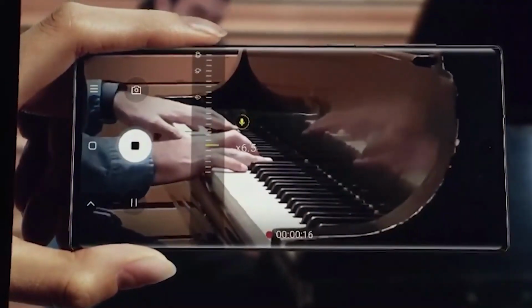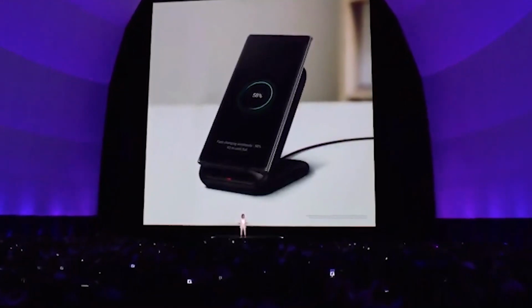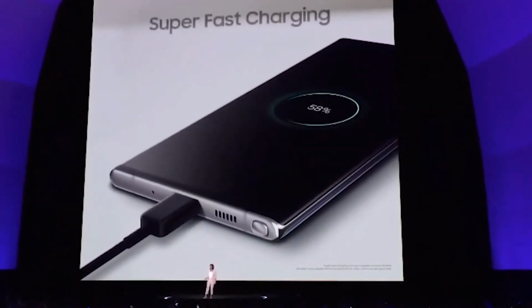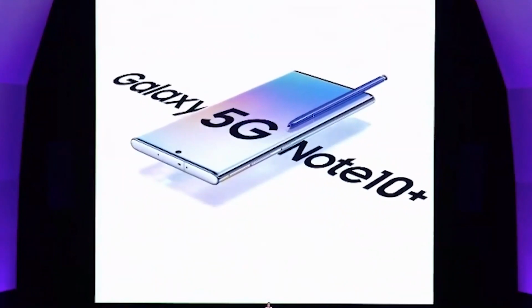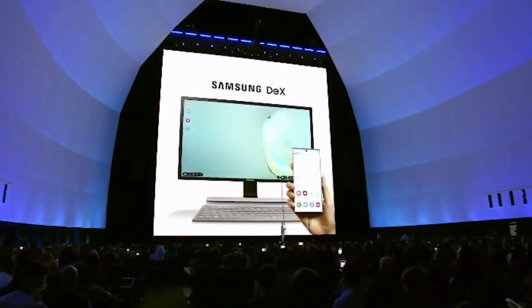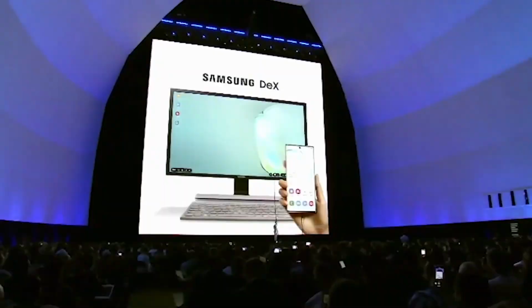You get more than all-day battery life, as the 4300 mAh battery capacity is the largest on a Samsung phone. A 25-watt charger is included for fast charging, but it is compatible with 45-watt. The 12GB RAM is more than enough for desktop web browsing, with 256GB and 512GB of internal storage. A micro SD slot offers expandable storage up to 1TB.